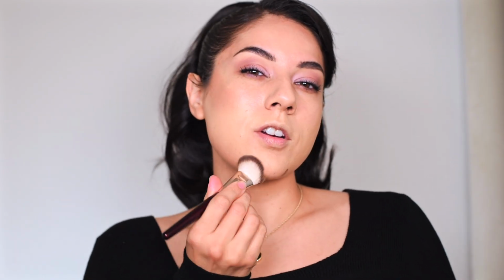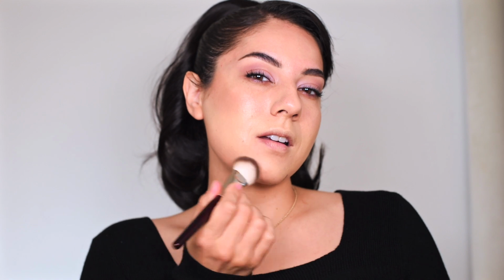So if you're more of a clean girl, or you just like to have a little bit more natural glow, or you are dry, this may be for you. But for me, I'm more oily and I'm not necessarily a fan. I want coverage. It definitely comes through, but I still see more skin than I want.